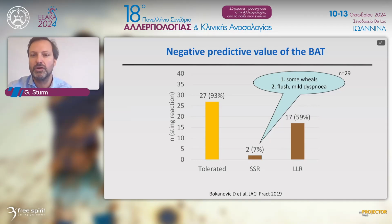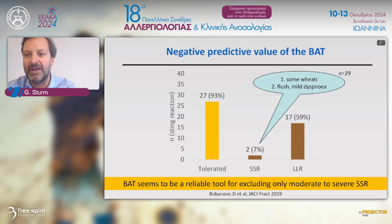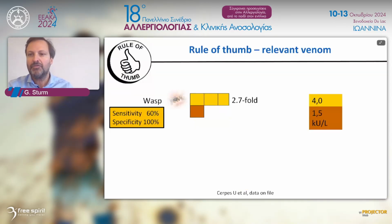So we can conclude that the basophil activation test only seems to be a reliable tool to exclude moderate and severe reactions. So you may overlook slight or mild reactions. So every method, every test has, unfortunately, its drawbacks. So no test is perfect. So therefore, we developed a rule of thumb. It's not very scientific, but at least it has been calculated by the statisticians.